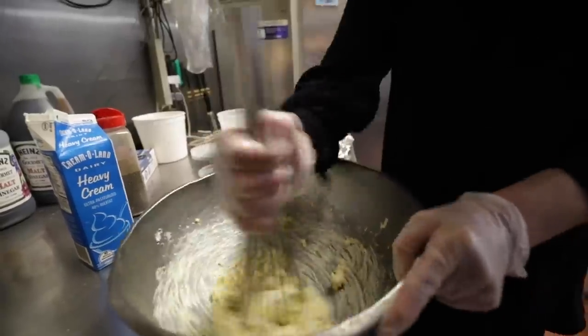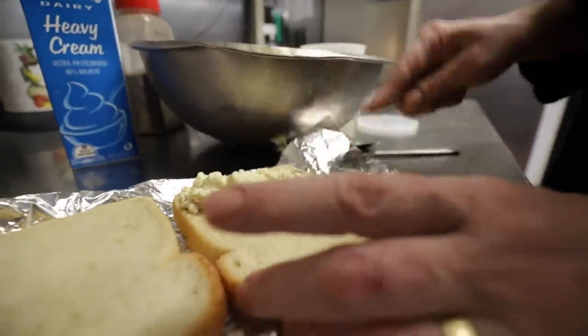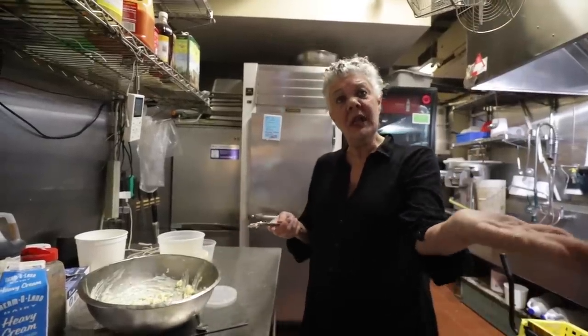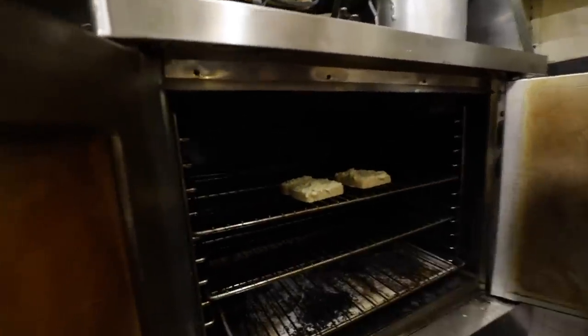This is the mixture. This is the mixture. That's looking good. Right? And then we're spreading. Yeah. But then what we're going to do now is we put it straight in the oven. Okay. And then it toasts the underneath and the top. So you get that crunch on top, the crunch on the bottom, and just a slight softness.